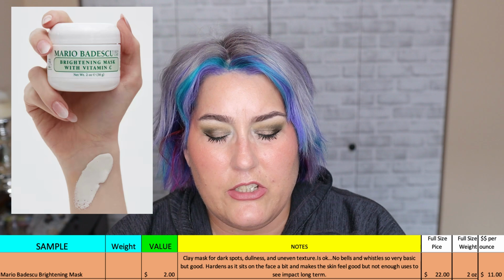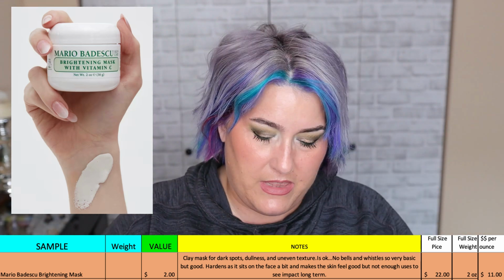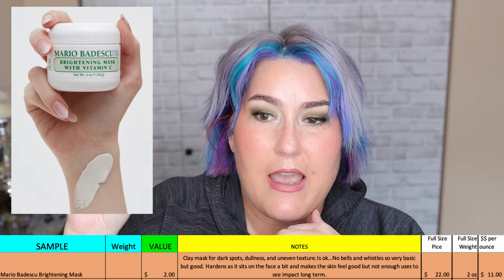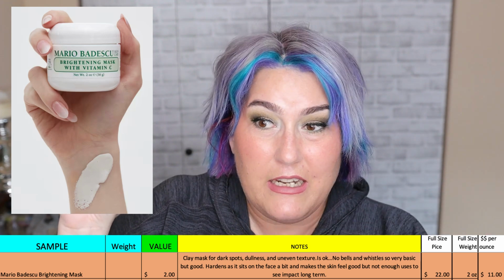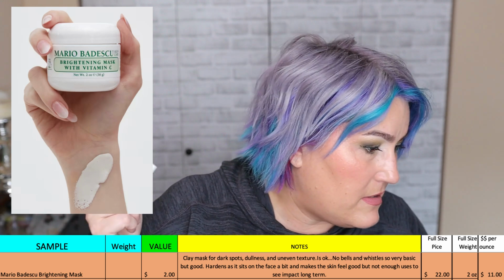It didn't do anything to brighten my face though, I don't think. I do love vitamin C. My skin loves vitamin C. I would say that I didn't see any brightening effect come from it though, but it did feel good on my face. It says it's good for all skin types.